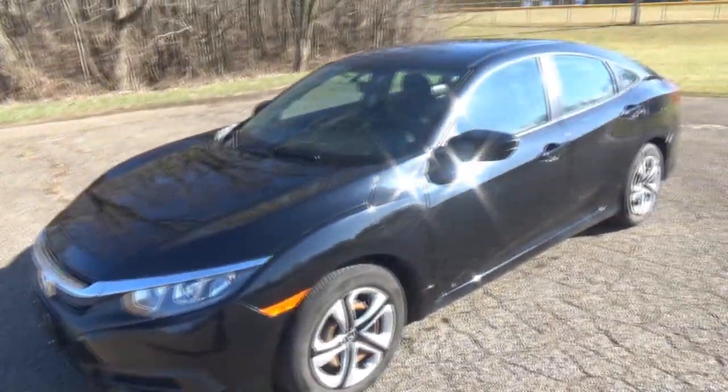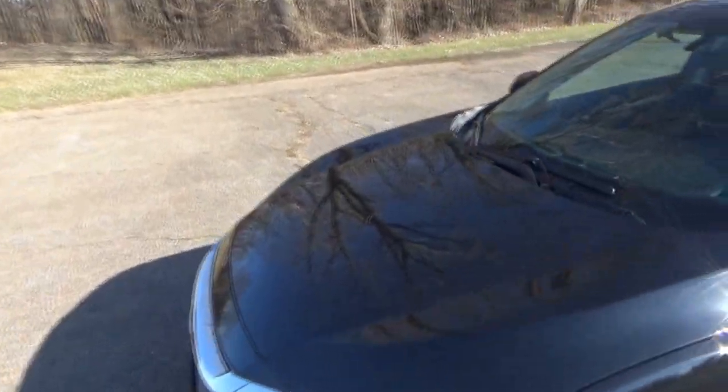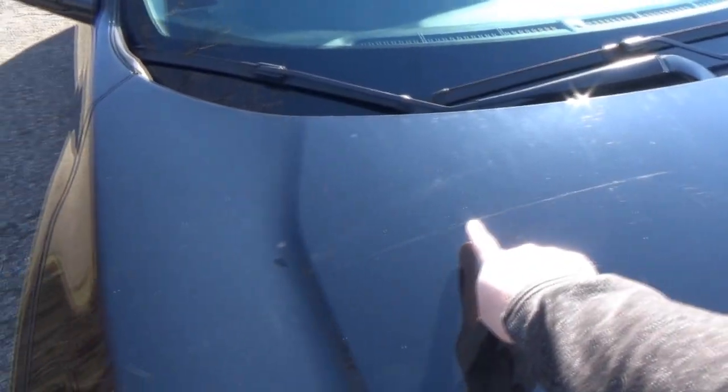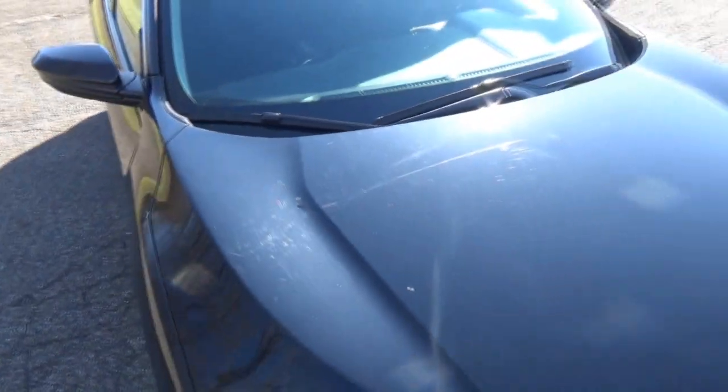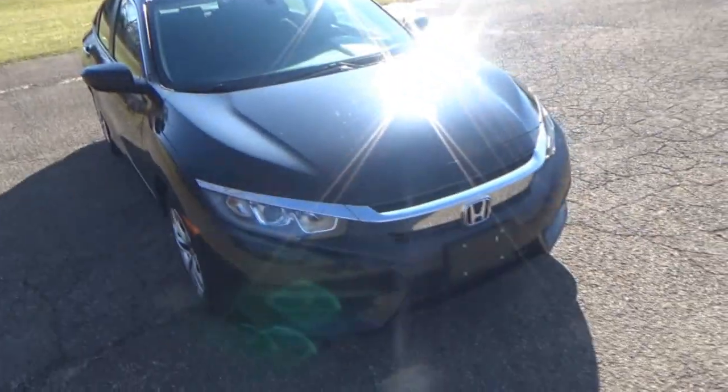Of course, it being a black car, everything kind of shows up. One notorious scratch was here on the hood, and you can still kind of see the markings of it in the sunlight, but it was touched up by the people who come to the dealership with the little paint pens, but you can still see the mark there. You can't really see it all the time.